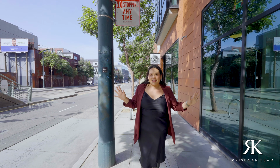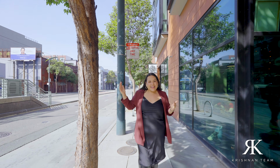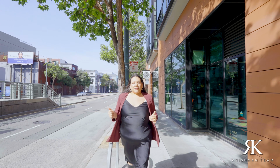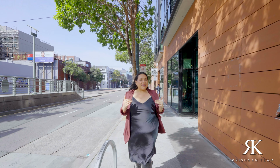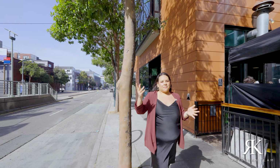One thing that makes Dogpatch really special is that it's pretty flat. Pretty much the whole neighborhood is flat. Compared to areas like Potrero Hill, and the hill is in the name, it is a hillier area and it's kind of harder to get around. Here you can walk your dog, take a stroll, meet up with friends, and everything is kind of flat. It's also really easy for the bike riders out there that just want to ride their bike easily.